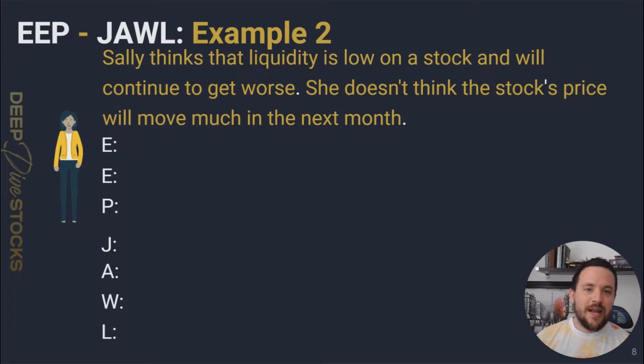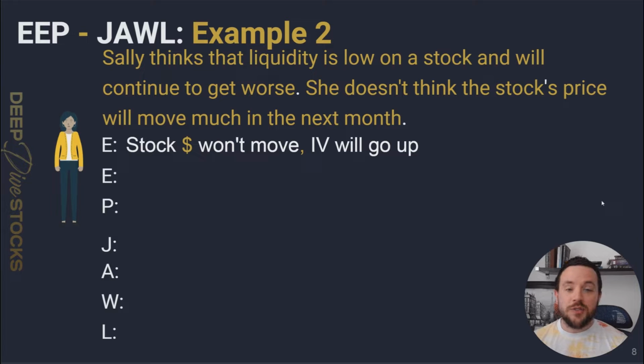So Sally thinks that liquidity is low on a stock and will continue to get worse. So she thinks volatility is going to rise. She doesn't think that the stock's price will move much in the next month. So she thinks that in the next month, this stock is going to stay where it's at. And as it stays where it's at, volatility is going to increase. So her expectation is the stock's price won't move and volatility will go up.